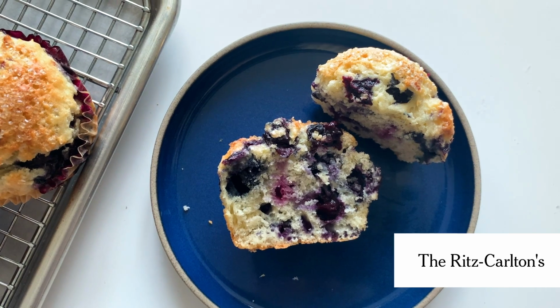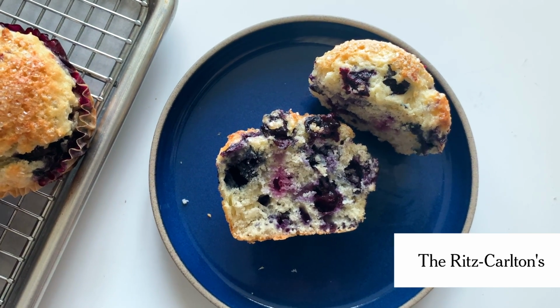I kind of think that the Ritz-Carlton is one that I want to take on a hike. And I don't hike, but if I was going on a hike and I wanted a muffin snack for halfway through the hike, this is the one that has that breakfasty, energy-providing vibe to it. This is the one I want every day at any time. This is like the snacking cake.